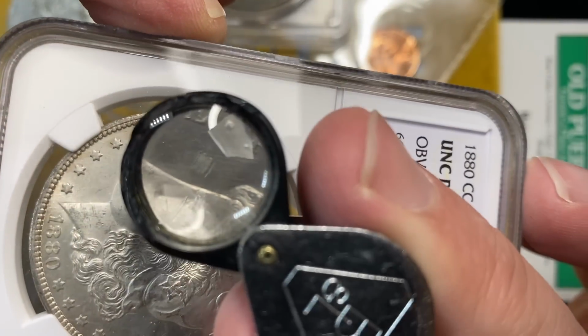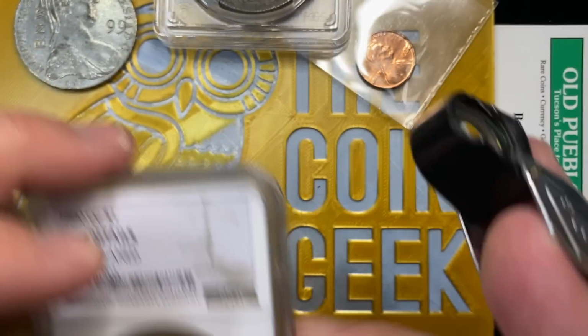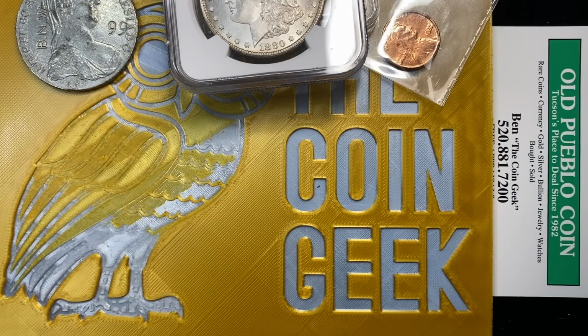Now the gouge is fair. Like, call out the gouge, y'all. Tell me my coin is gouged. Don't tell me it's cleaned. All right. Enough of the silly bitterness.